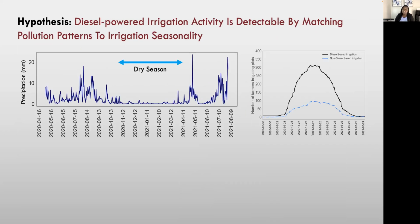And so our hypothesis is that we can detect diesel-powered irrigation activity by matching the trends and patterns in pollution, and also vegetation, to irrigation seasonality. So when we look at the time when we actually collected data, which is around early 2021, we looked at the precipitation around that time to identify the dry season. Irrigation tends to happen around the dry season. And from the precipitation data we collected, we can see that happened around November of 2020 to early 2021, up to about March. And so we expect irrigation to happen during this time.